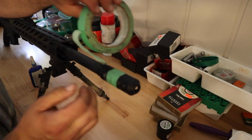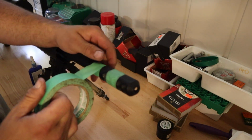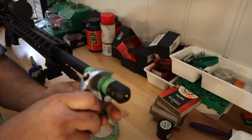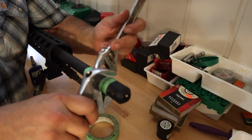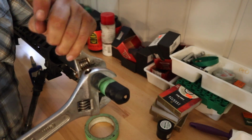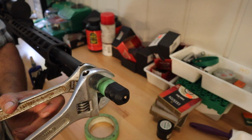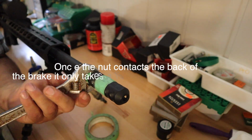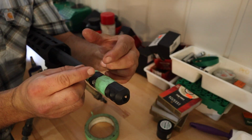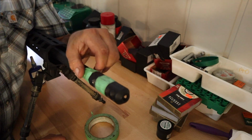I'm going to put some more protective tape on here, and then I am going to take my 2 fancy dancy wrenches here, and I'm going to lock. I'm going to bring the lock nut until it's tight. That's it. You don't really need to go any more than that. It does not take a lot of pressure. What you're doing is actually causing a little bit of pressure outwards on the threads. That locks it in place. This is not going anywhere without possibly tearing the threads off the barrel.